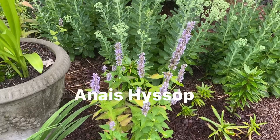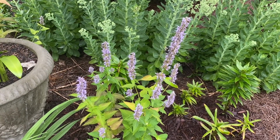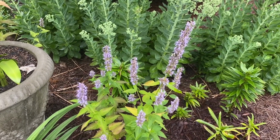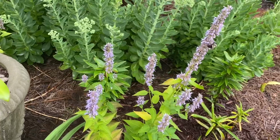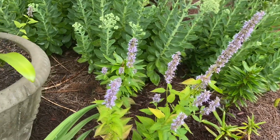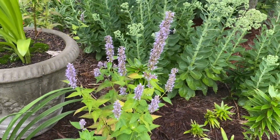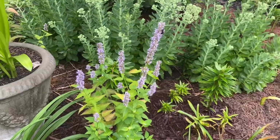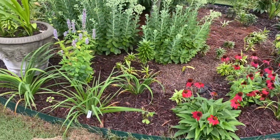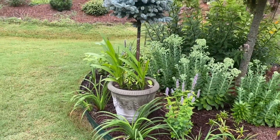Anise Hyssop, Agastache. Beautiful spike of that light pink or purple or lavender, whatever you think this color is. But the bees love it. It's in the mint family, so the leaves are very fragrant also. I said lots of daylily all around the pollinators garden.